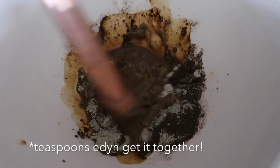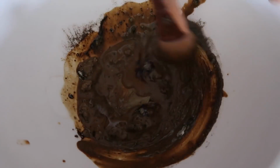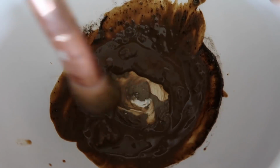And I'm just gonna mix it up. Use an old makeup brush that you don't care about. Makeup brushes usually work the best for mixing. Make sure that you don't get any lumps.